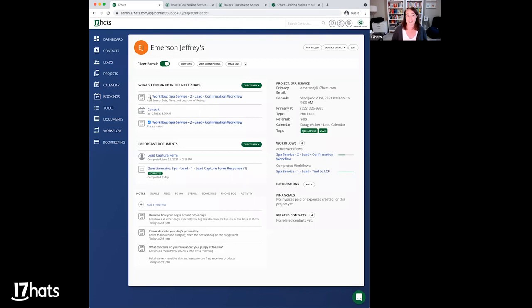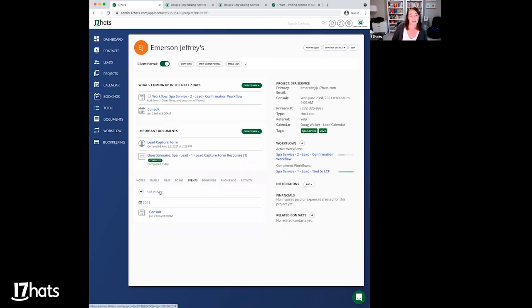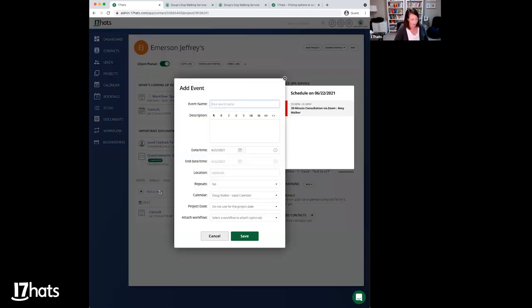The goal of our consultation was to book our spa service. And the consultation went so well that Emerson decided she definitely wants to move forward with the spa service for Felix. So the first thing that I need to do is check my calendar, check my availability. I'm going to do that by adding an event. Click add an event, and then we're going to call this a spa session. And let's remember that Felix has that sensitive skin, so I'm going to add that note to my event.